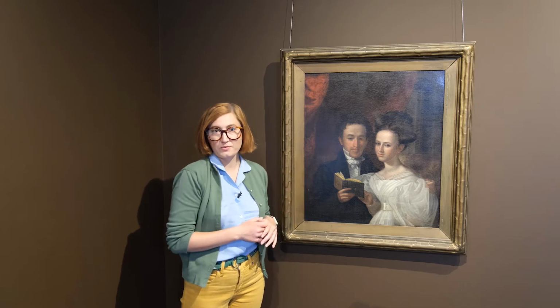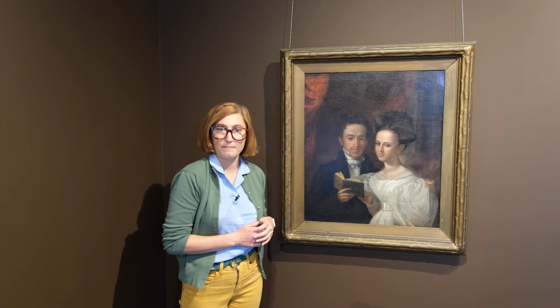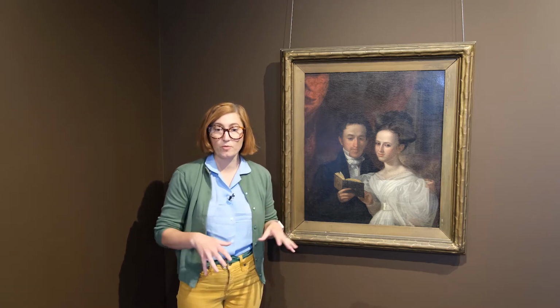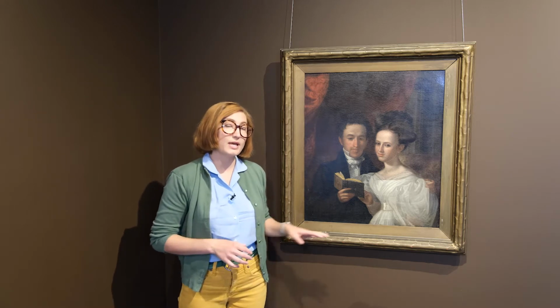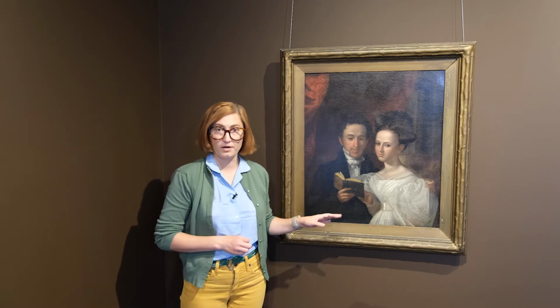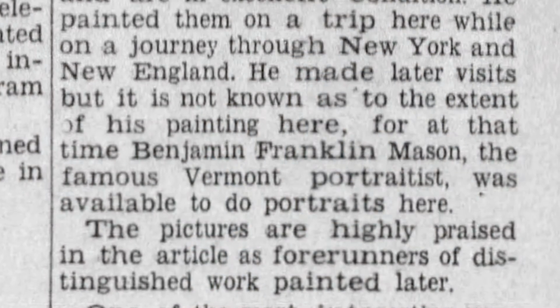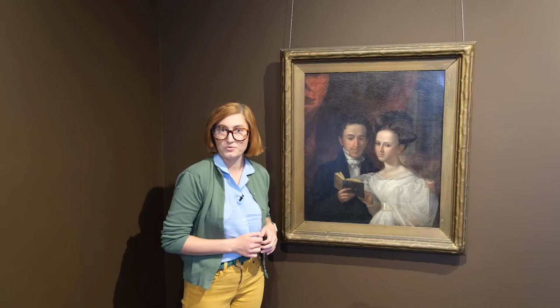Another reason that we know it was painted so close to that is because of the man who painted it, Benjamin Franklin Mason. He was an itinerant painter who eventually did settle permanently in Woodstock, Vermont around 1861. But in the early 1830s, he was in Montpelier and painted a couple of other Montpelier residents at the same time. They may have heard about him from an advertisement published in a Middlebury newspaper.